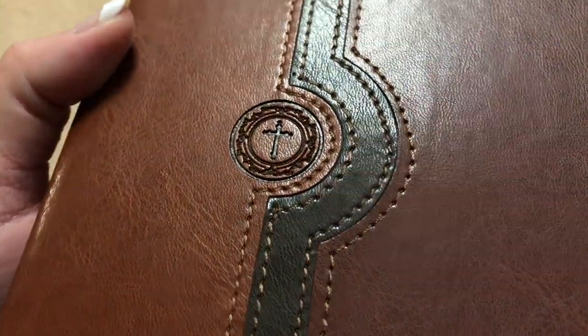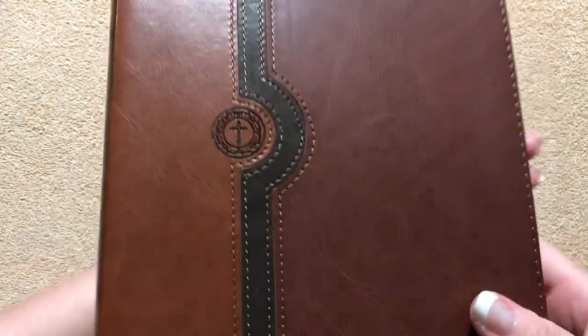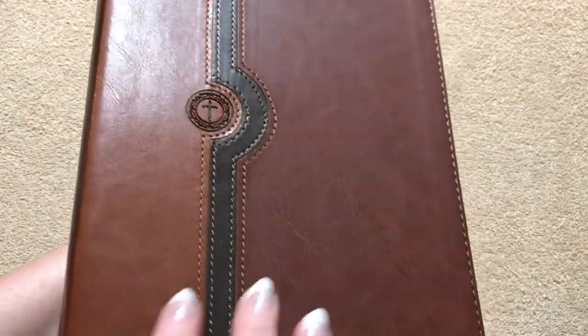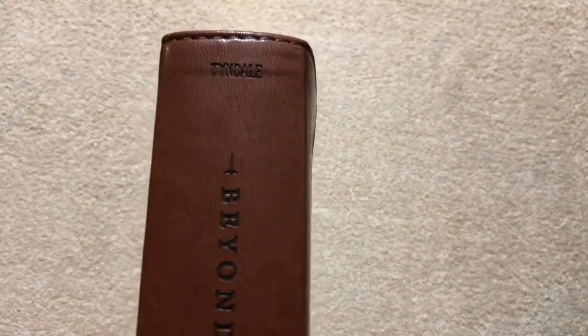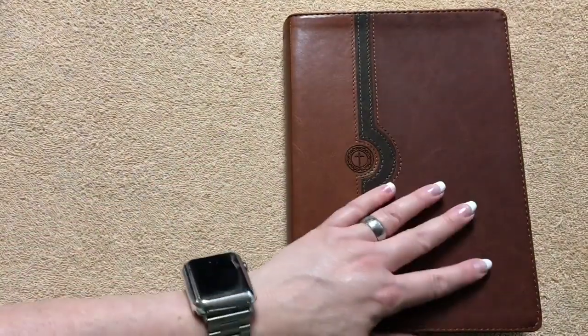We've got how it goes around that circle with the cross. I think that looks really nice. And then this lighter color tan wraps around onto the back as well. On the spine, we have Tyndale up top, then Beyond Suffering Bible, and NLT. So really a pretty Bible. I think they did a great job on the design of that.